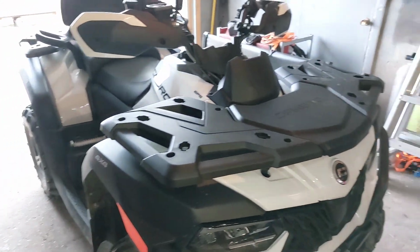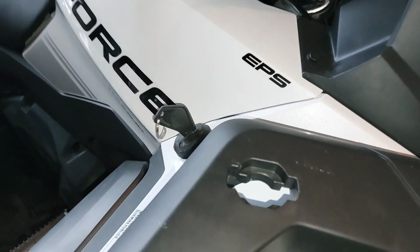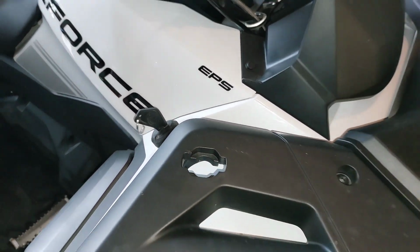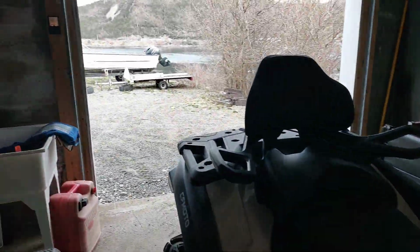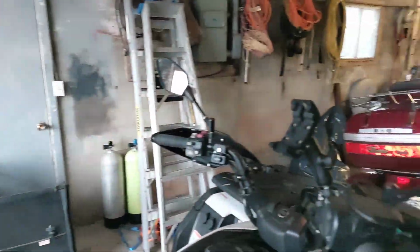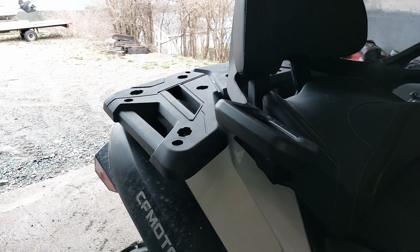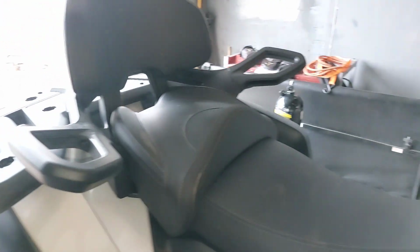It's got electronic power steering, which you can see right here. I actually got the cargo box that goes on here, and I also got the windshield. I bought that with the bike. I don't have it yet because it was on back order. And this is the 2-up model.